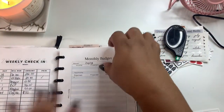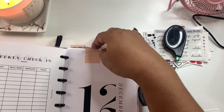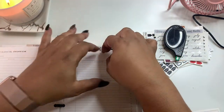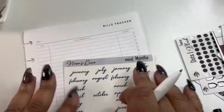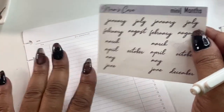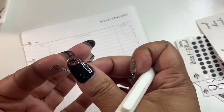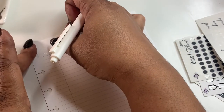First, I was going to do my monthly first, but I think I'm going to go ahead and just write the bills down that I have. So let's do that. I'm going to use my little mini months here to put down the month that I'm planning for, which is December. I could write it, but I just like that I don't have to.